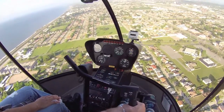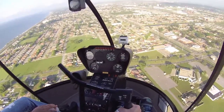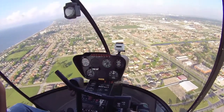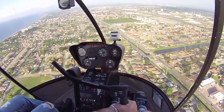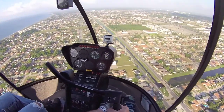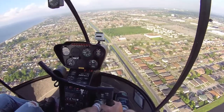So right now we're at 600 feet above the ground. And we're flying at 80 knots. So a knot is 1.2 miles per hour. So we're flying at 96 miles an hour over the city here right now. And we just sped it up there, we're up to 90 knots. I'm going to slow it down a little bit, and bring it down a little lower too.